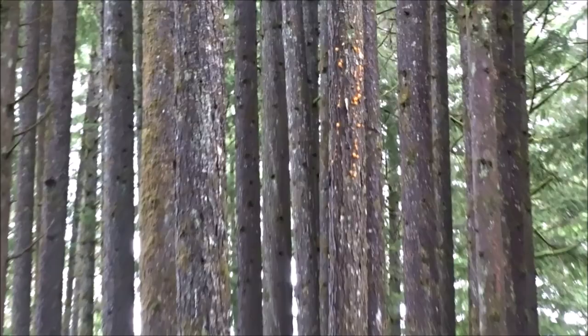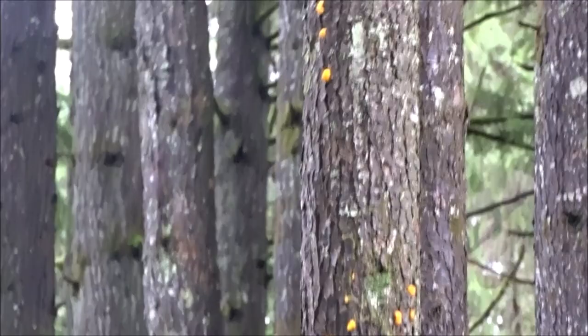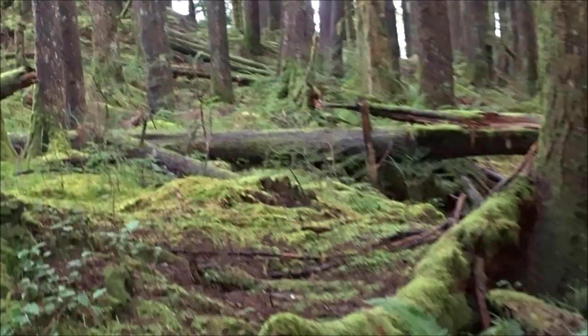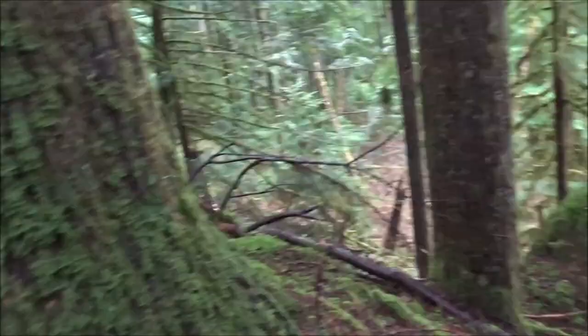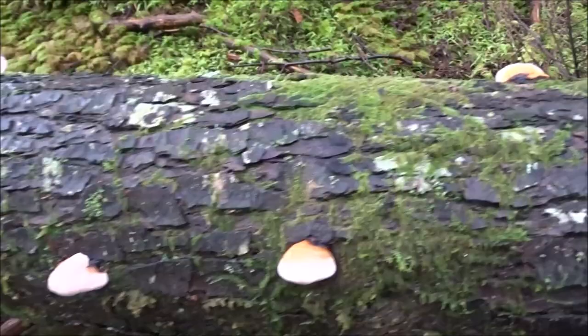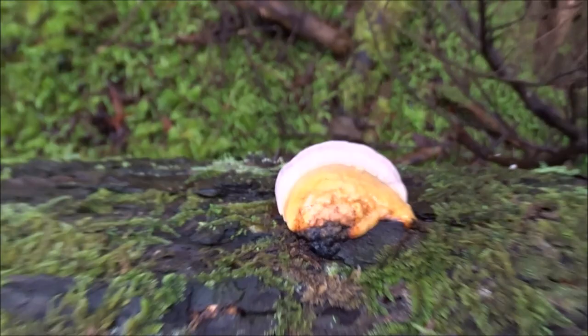Look at this tree, guys. Let me zoom in on it. See all these little fungi growing on here? They go all the way up. There's a patch up here. Look at that. This tree is just infected with orange fungi. Forget the name of it. But it's pretty cool stuff. Look how beautiful these are spread out on this log. Really rich, nice, vibrant color to them.